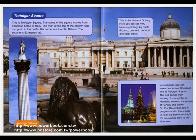The London Eye. This is the London Eye. It's an enormous observation wheel next to the River Thames. It's 135 metres tall. People go on the London Eye to see the incredible views of London. The wheel takes 30 minutes to turn 360 degrees.